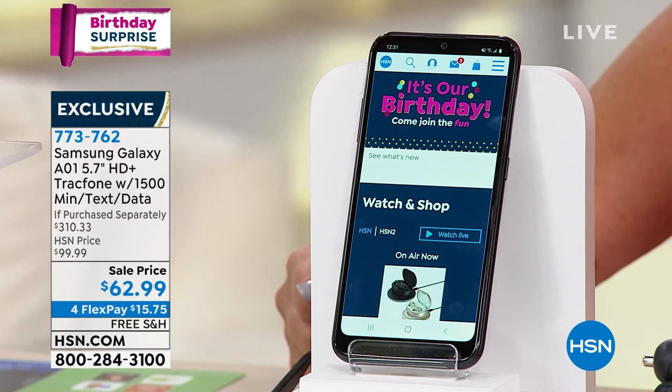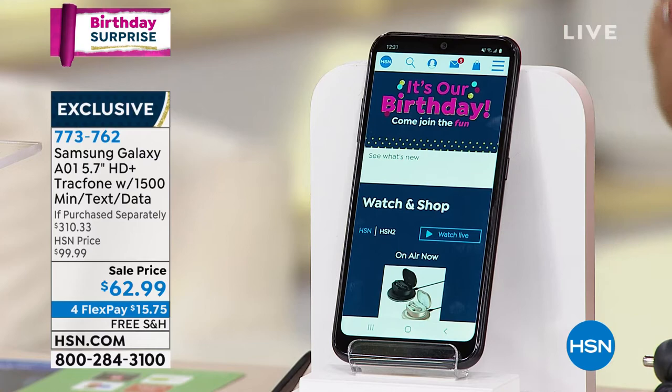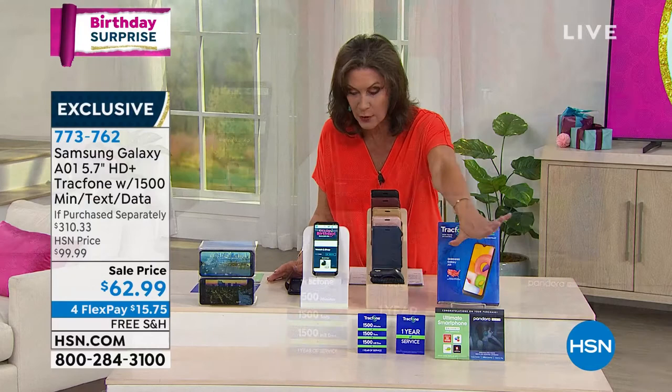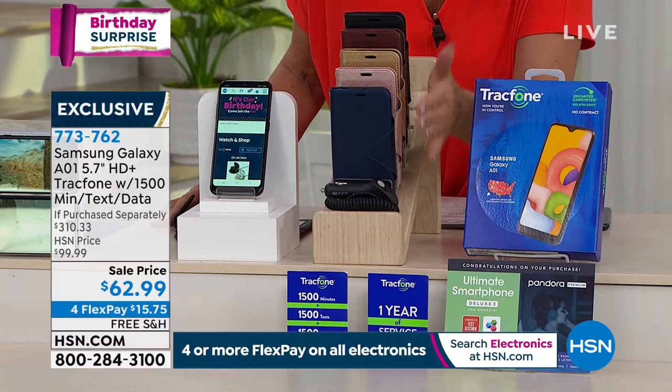So you're getting one of our biggest screens that we do, 5.7 inches. Front and rear-facing cameras, and here's one of my favorite things. I've never seen us do this before. Not only do you get the minutes, you're also going to get some great apps, et cetera. Also going to get your car charger, all right? All of those things.